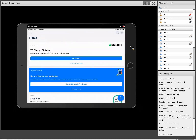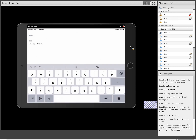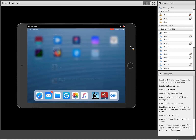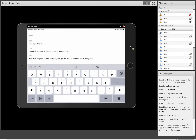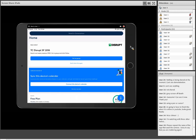So briefly, Otter is an app that allows you to record conversations and then it transcribes those conversations into text. Is that right? Yep, that's right. They've changed the appearance. The name of the app is Otter. Bear with me just a second while I try and get the thing to do what I'm trying to get it to do. That's one of the problems I find with apps, if you don't look at them in between appearances. So it's actually just recording what I'm saying, I think. Or is it? Oh, it's stopped. Let's try it again.